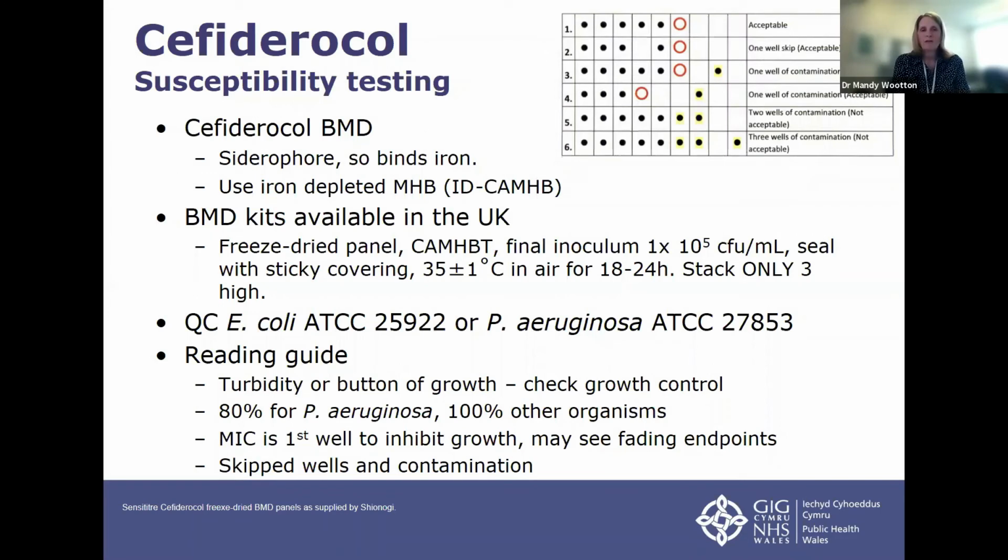So susceptibility testing of Cefiderocol, you just have to remember that this is a siderophore. So it binds iron, and there's lots of iron in Mueller-Hinton broth, and it's there for a reason. It helps the growth of bacteria. At the moment, susceptibility testing is slightly limited in the fact that there may be 1 or 2 freeze-dried panels available in the UK. These don't use iron-depleted Mueller-Hinton broth, which is what you should use when you're doing a broth microdilution test in-house. It uses its own cation adjusted Mueller-Hinton broth, and it uses an inoculum of 1 × 10⁵ colony forming units per mil.